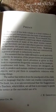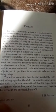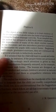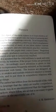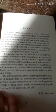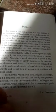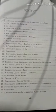I'm going to pause the video. You can read this. So basically, it is assumed that the child will learn to speak and write correctly by imitation. So this is a curriculum that is non-consumable, so you can reuse this book for other children. You want to pause the video and you can take a look at that.